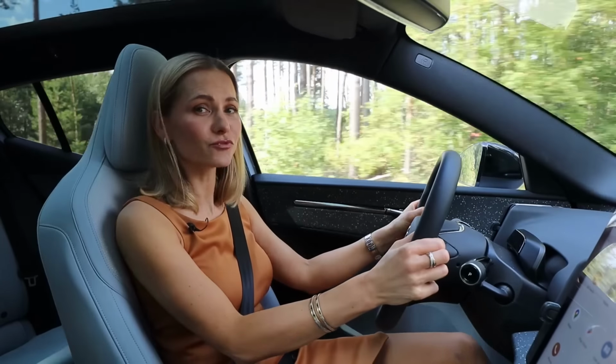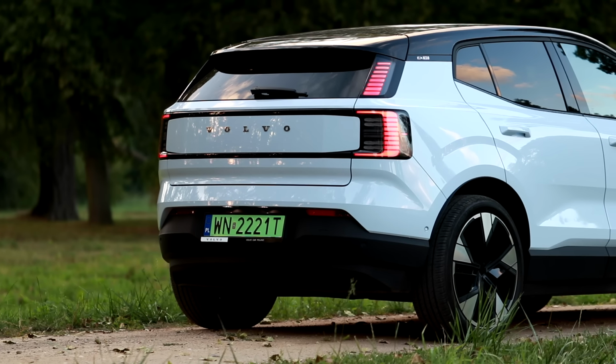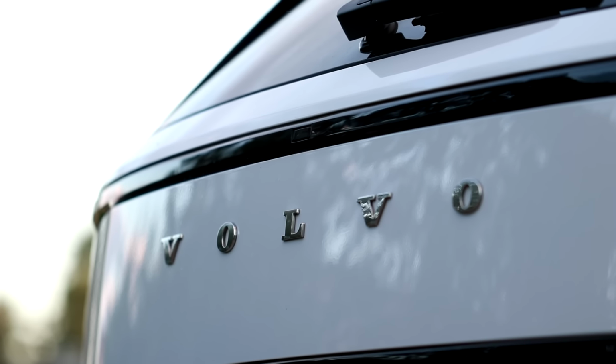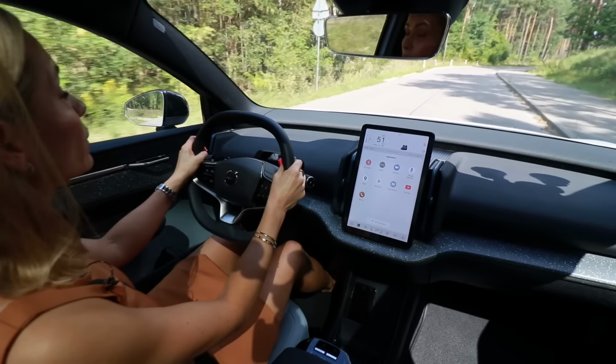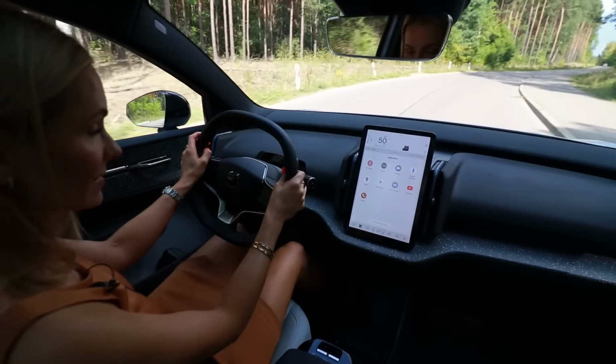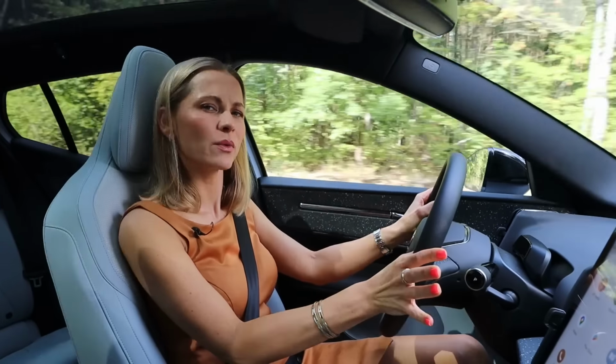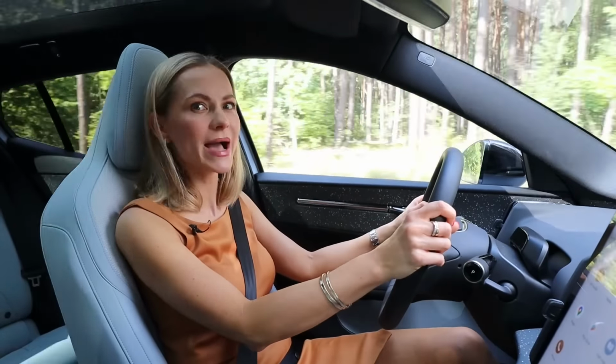It is quiet, relaxing, good driving position. We've got an autopilot, which means it'll keep a safe distance from a car in the front of you. It will also keep you in your lane. It can't change lanes like some Tesla models can, but I'm okay with it because the ride quality is amazing.